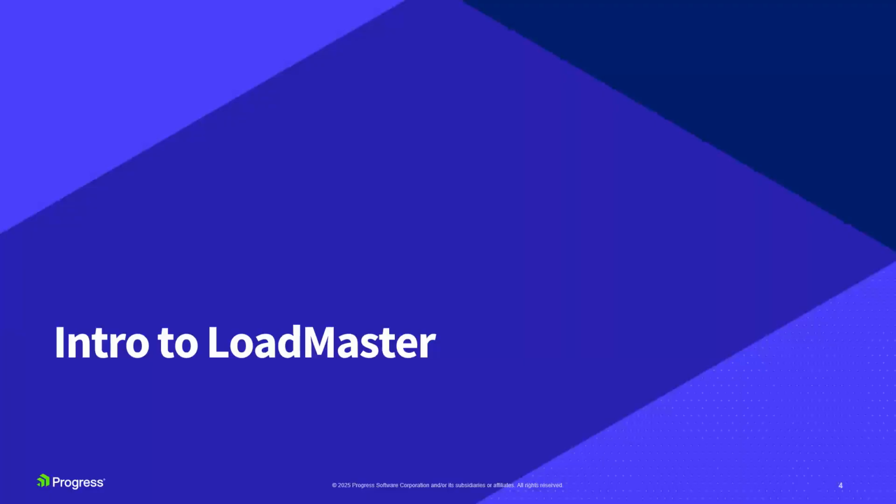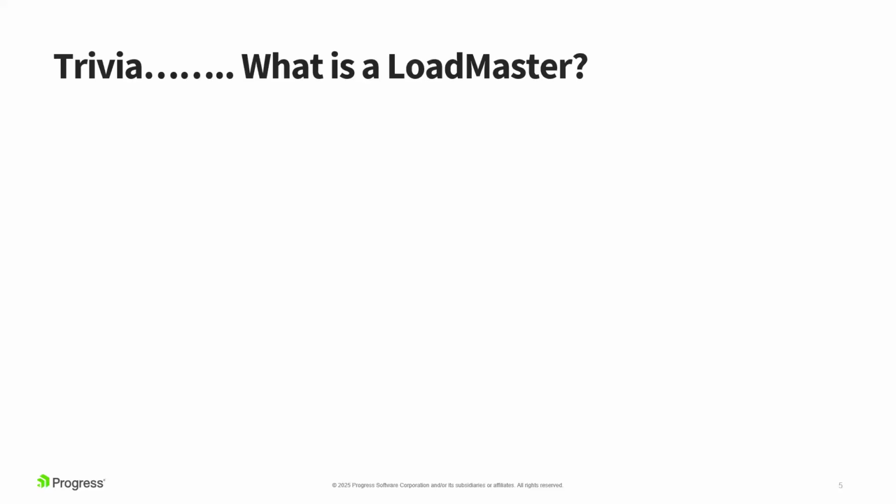So I'll give you a view of LoadMaster in its entirety, just to give you a snapshot of what's in the solution, and hopefully today, and if there's any opportunities to engage post this, we will reach out to you as part of that follow-up and make sure that you take away what it is that you need from today's session. So I'm just going to ask a quick question, no trick question, no wrong answers here as such.